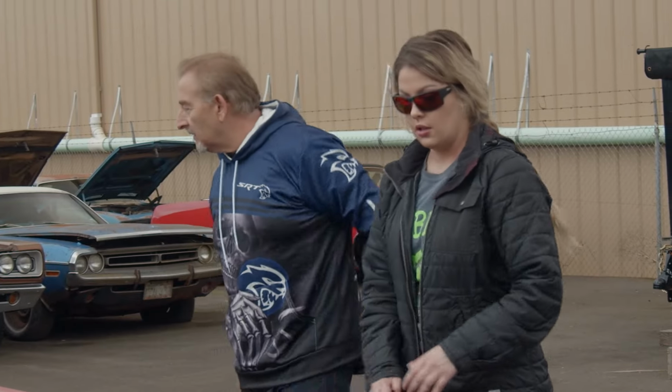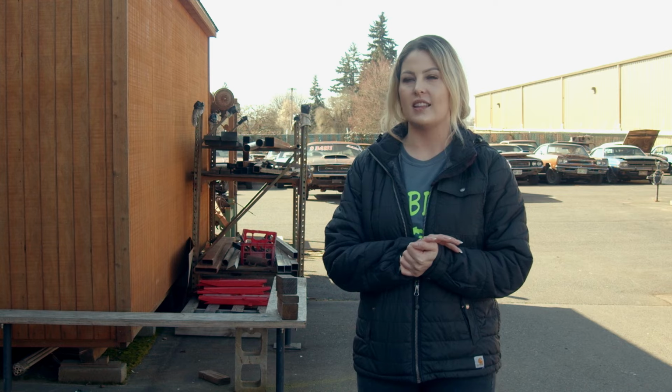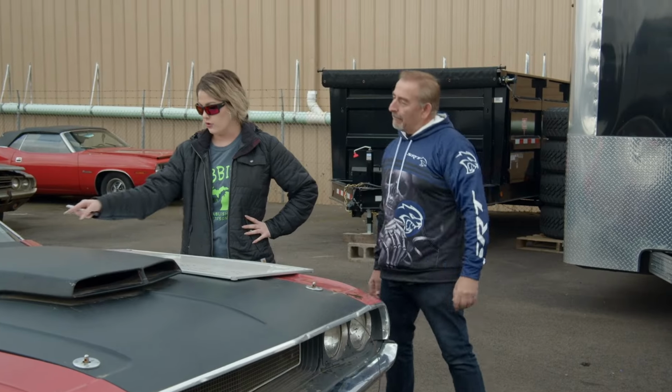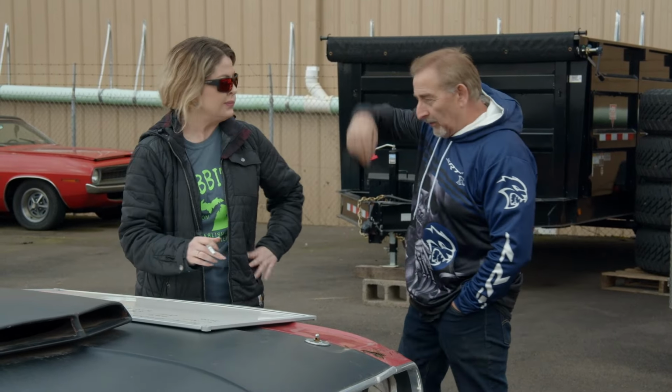So go ahead and write that down. I think that my dad has forced me to use a whiteboard because the last time I used my notepad, I didn't actually write anything down. So we got the fiberglass hood pins held in with rivets, windshield washer nozzle on hood. Very good. Different. Very good. Anything else? Let's just walk around the rest of the car since we're standing here.